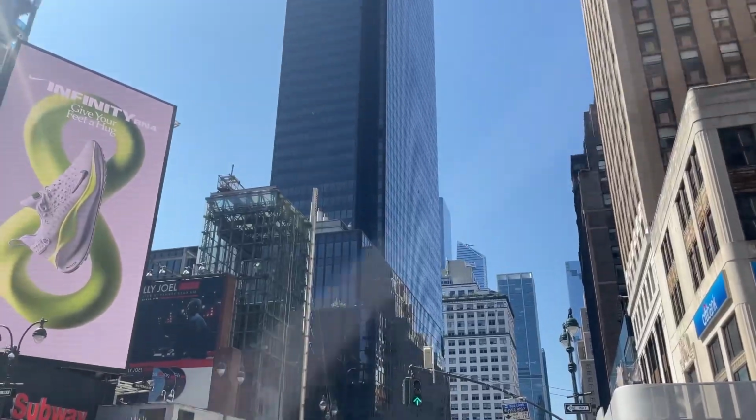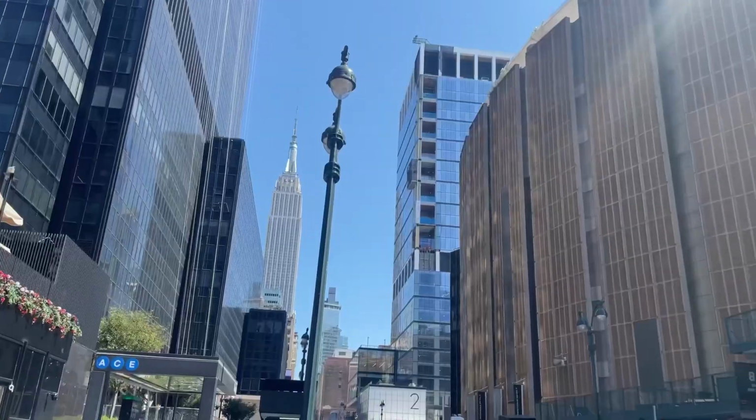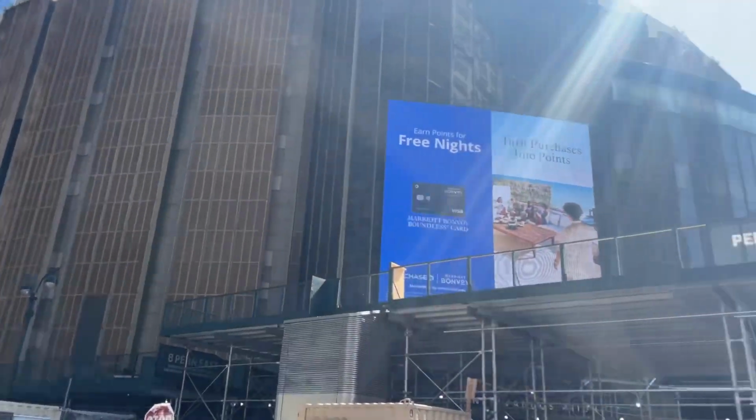As for the attractions of the city, we were able to see some from afar, but unable to visit them. This included the Empire State Building, Madison Square Garden, and Central Park, just to name a few.